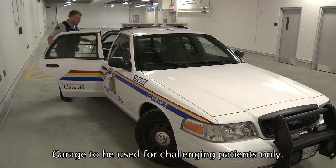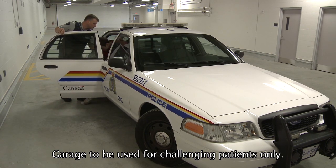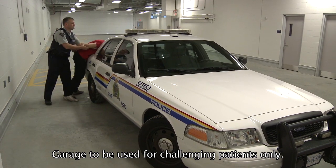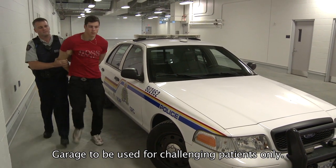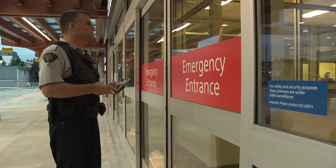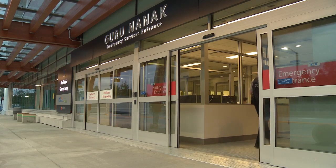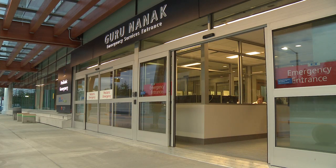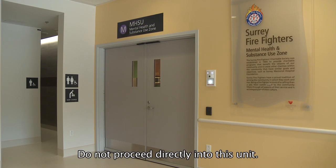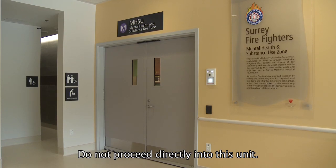As a general rule, police should only bring patients in through the garage who are hostile, not controllable, or are exhibiting significant behavioral issues. Most commonly, police will access the emergency department via the public walk-in zone. There is a mental health and substance use zone inside the public walk-in zone to the right. Do not proceed directly into this unit without clinical direction and escort. All patients must be triaged first.